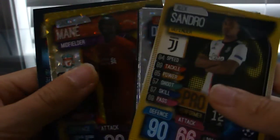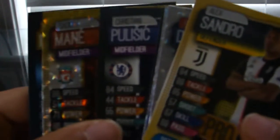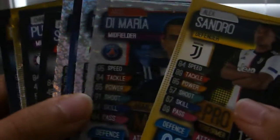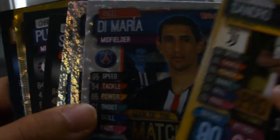All right. I actually didn't do this in the last video, and I feel like it would be good to do that, so I'm going to do a rundown of all our sleeve-worthy cards. Ronaldo, Sadio Mane, Christian Pulisic, Heung-min Son, Jose Gea, Kylian Mbappe, let's go, N'Golo Kante, Angel Di Maria, and Alexandro. So, yeah, I will sleeve this as I talk. Let me think of what to talk about while getting the sleeves out.